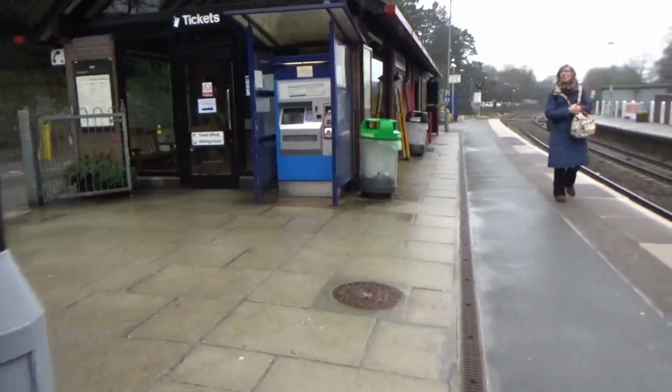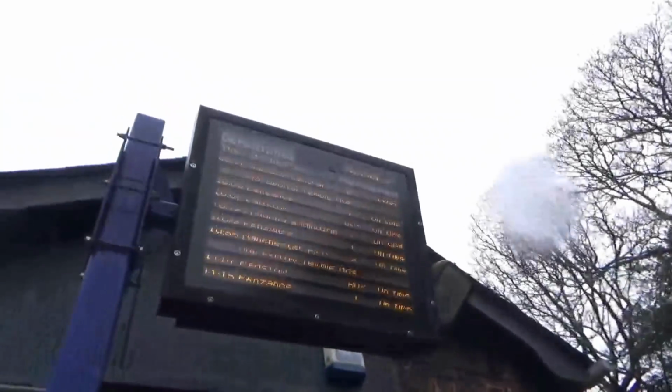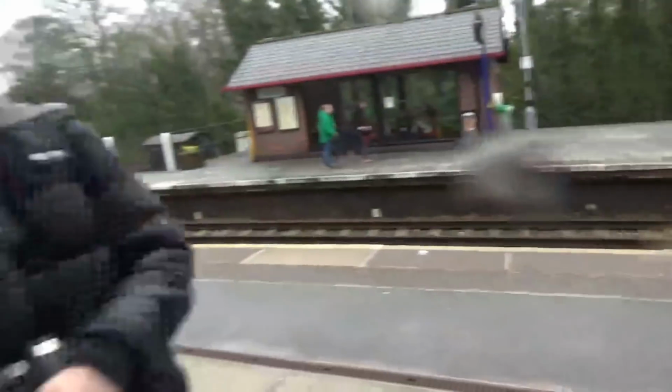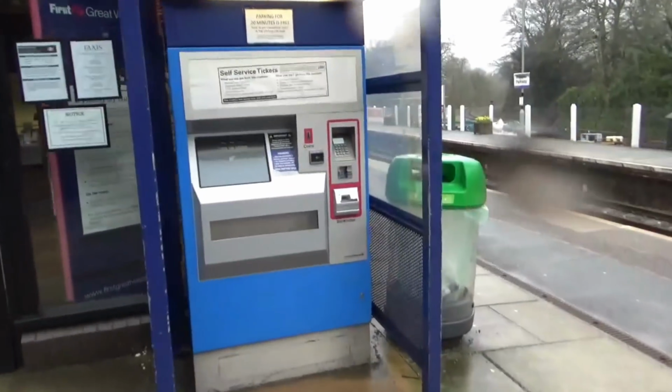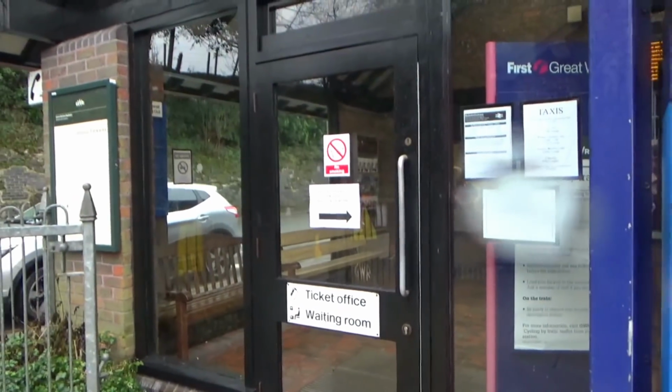Right, next point is the ticket office. Actually no, the departure board. Here's the Bodmin Parkway departure board. It's LED, so you can't see it too well on the camera. The next train is the 0937. It's due 18 minutes late, due to disturbance on the train at Penzance.